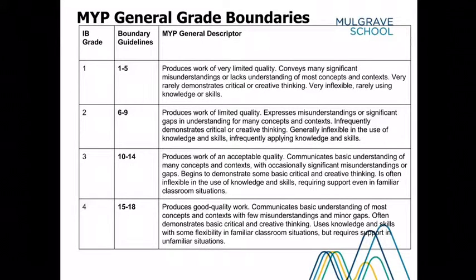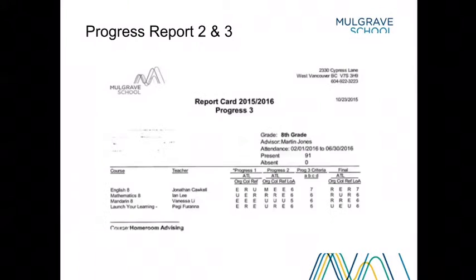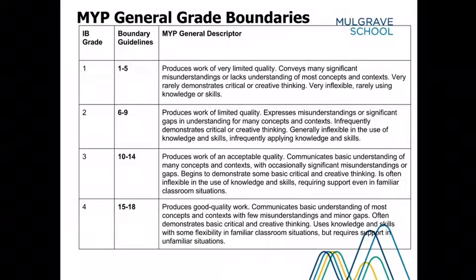So if we went back to the report card here, and as I said, if there were levels for each of those criteria, the teacher then uses those levels to come up with an overall level in their course, which then corresponds to an overall IB grade. And you can see that, again, there are descriptors for those overall IB grades.